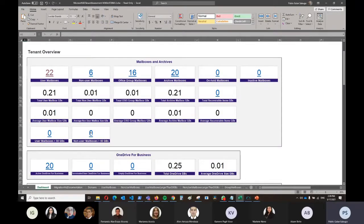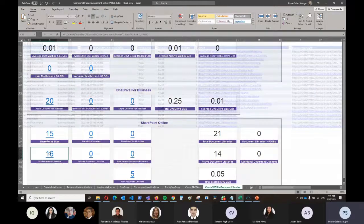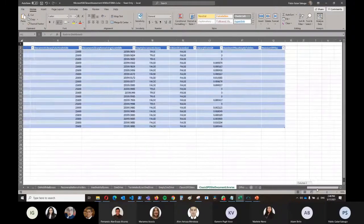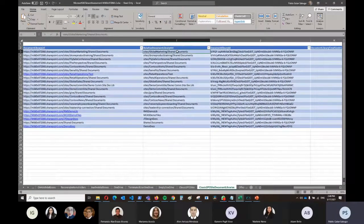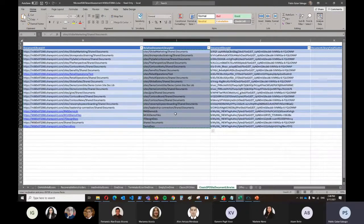We can use these reports to create easily the MigrationWiz projects. For example, if I want to migrate SharePoint Online, I can go here and I can go to this column, relative document library URL, and when creating the MigrationWiz projects, this is what I will need to import into the MigrationWiz project. So I can easily copy this column and paste it in the MigrationWiz, as I'm going to show you in a little bit.